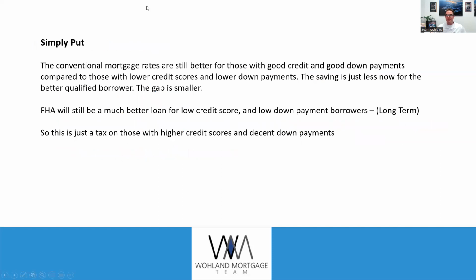So simply put, this is just my opinion. Conventional mortgage rates are still better for those that have good credit compared to those who don't. The gap is just smaller between somebody that has really good credit and really bad credit for a conventional loan. There used to be a huge disparity in rate. You might be 6.25 with 10% down with a 780 credit score, and your rate might have been 7.875 if you had a 620 credit score on conventional with the same 10% down. Now that gap is shrinking, and we're subsidizing it to make that happen.